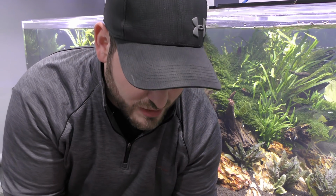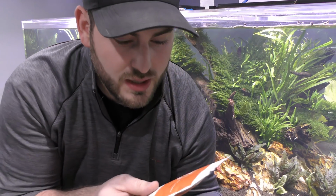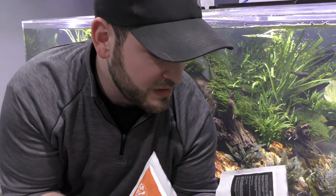And so we actually just brought in this food not too long ago. It's called EBI Tengu. This is their meal and this is their pumpkin. And we're going to be feeding this, see what they like, and see how it goes. So let's get into feeding the 400-gallon shrimp tank.